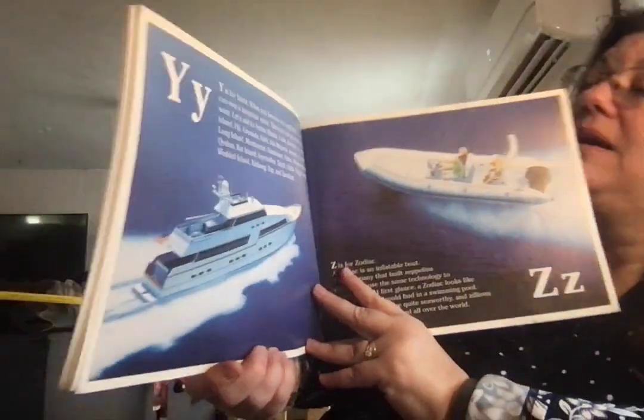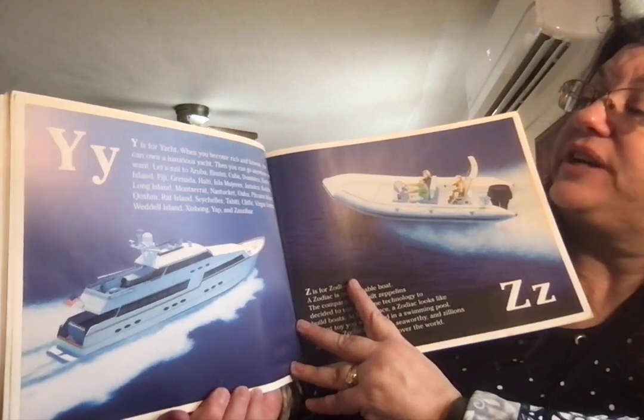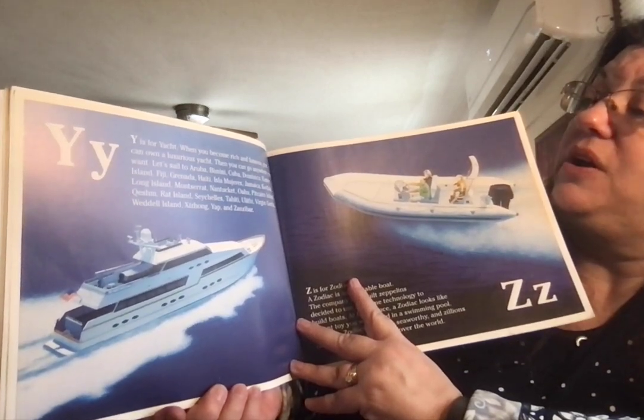Y is for yacht. When you become rich and famous, you own a luxurious yacht. Then you can go anywhere you want.